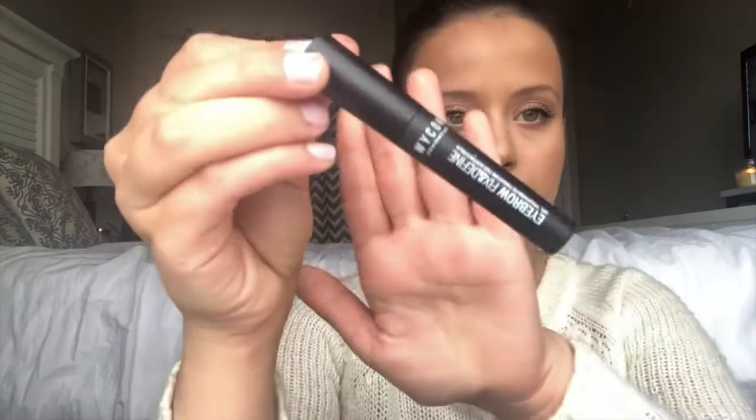Alrighty, you guys, so I'm gonna go ahead and just take this Wycon Eyebrow Fix and Define, just a simple clear brow gel just to set the brows in place. I usually don't do too much to them if I'm going to class or just having a normal day. I don't fill them in too much, so I'm just gonna go ahead and apply this clear brow gel to the brows, and then we'll move on to the lips.